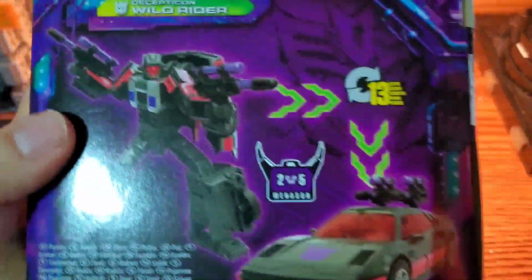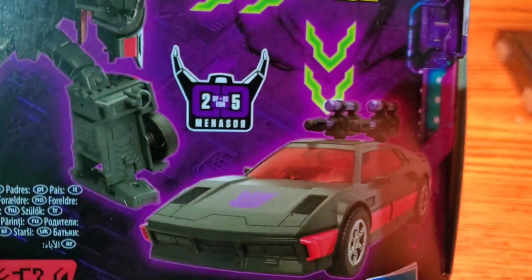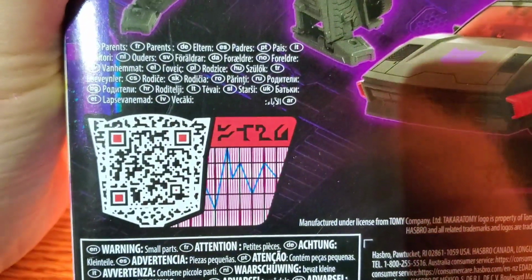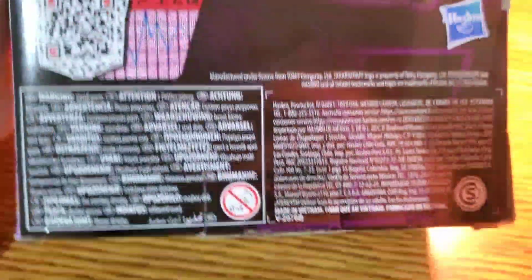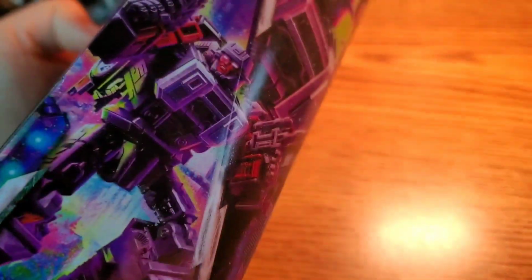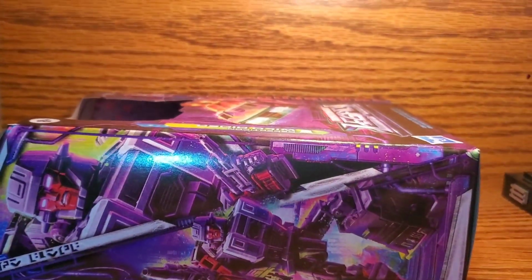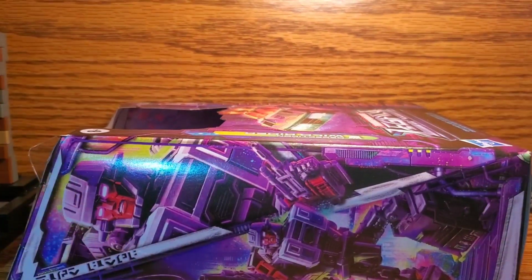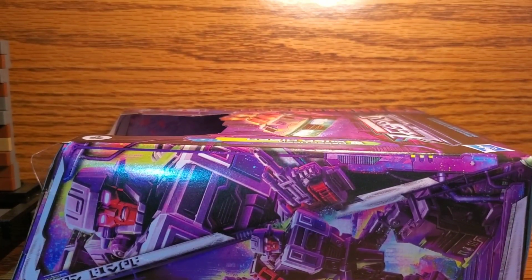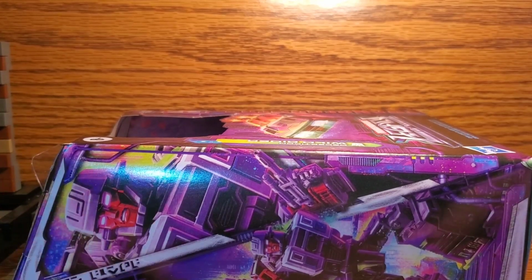On the back, though, we do have some product shots of the figure itself, in robot mode and in vehicle mode. He is number 2 of 5 of Menasor, which is also displayed on the top up here, as you can see. You have some stuff that you can decode there, as well as a QR code. If you want to scan that, you can. Some legal jargon on the back, and some legal jargon on the bottom as well. That's pretty much it. I say it in every single video. You only really care about the box if you're a carded collector. I am not. I'm here to review toys, and that is what I am going to do.